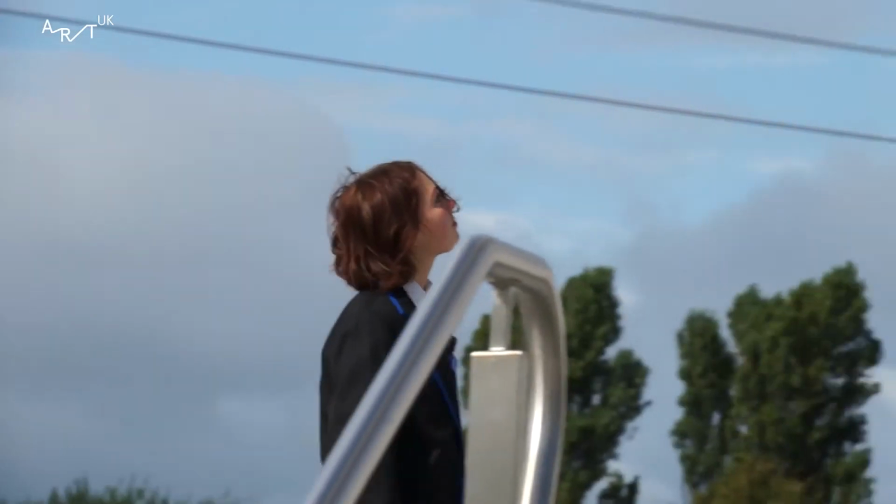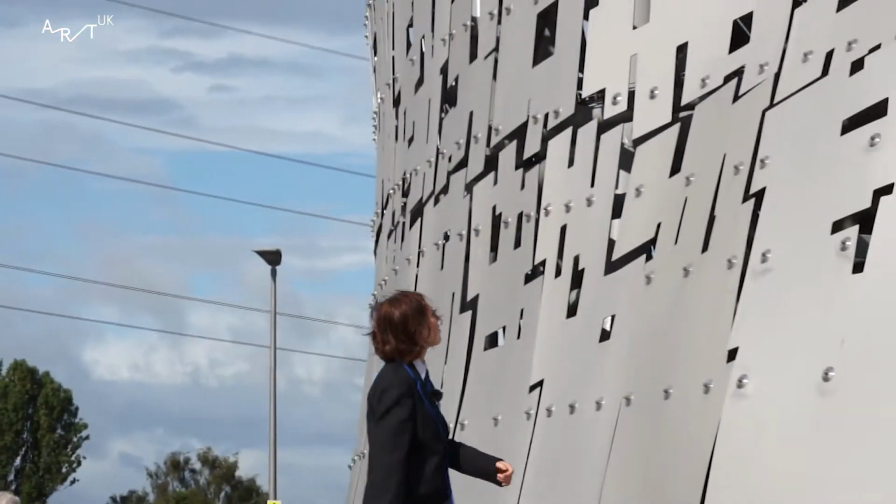One word to describe the Kelpies. Amazing. Fabulous. Awesome. Iconic. I say they're big and majestic.